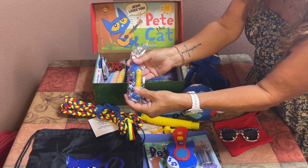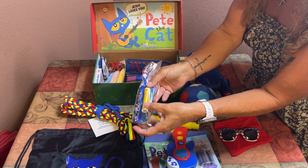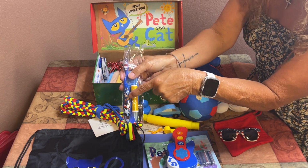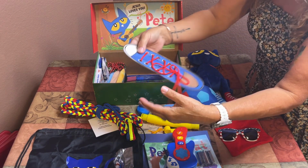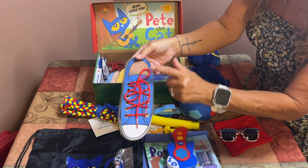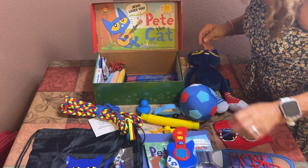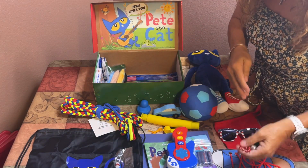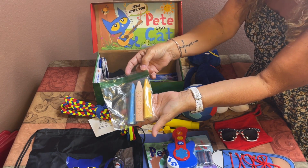I added his little hygiene pack. It's got a comb, some emery boards, clippers, some chapstick, and then this is a little blue and red and white toothbrush. It has Captain America on it, but I thought the colors went well. This is one of those lace-up tennis shoes that I've started making, and I added one in here that's red, blue, and white. Just added some fun red beads, some outdoor chalk for him.